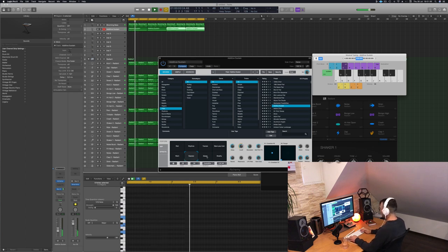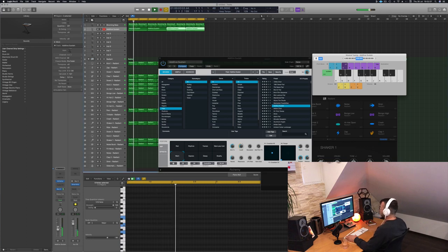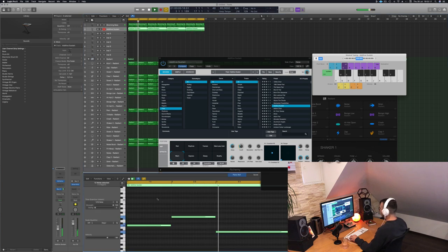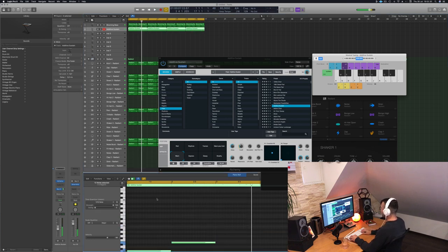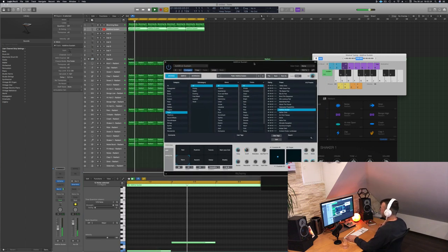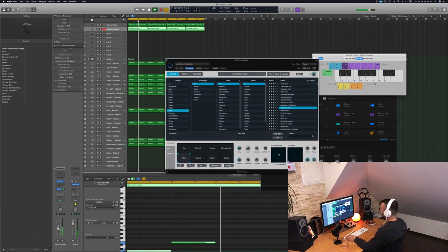Bring it down a whole octave. I would double it. Probably one full and one lower. Not necessarily with the same sound. So just the bottom, but with the top here. Ooh.